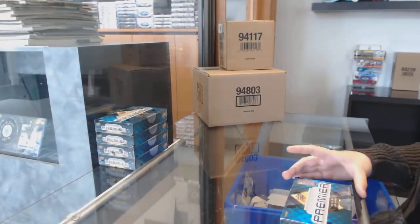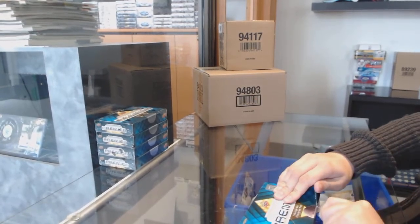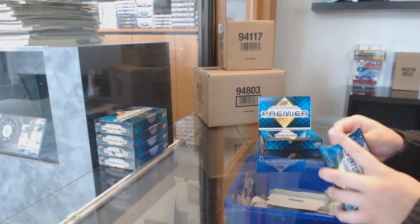Box number one. The hustle and bustle, heck yeah. How are you, 8 feet? So the one change from last year is there's no tin this year.